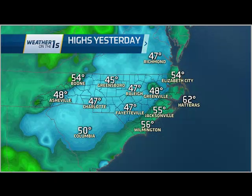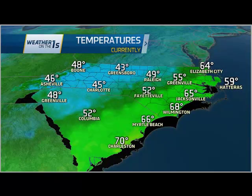There are your highs yesterday. Temperatures slowly rose into the 40s, and a lot of us are actually still in the 40s at the time I'm cutting the video. There are your current temperatures, and again, this is during the 5 o'clock hour. 45 in Charlotte, 43 in Greensboro. Raleigh still at 49, but look at Charleston at 70. Warm front down across South Carolina, slowly lifting to the north, and that's going to continue to lift north as we go through this Christmas Eve.